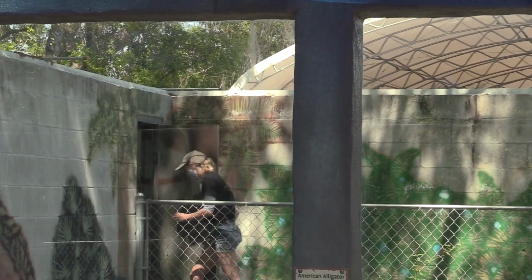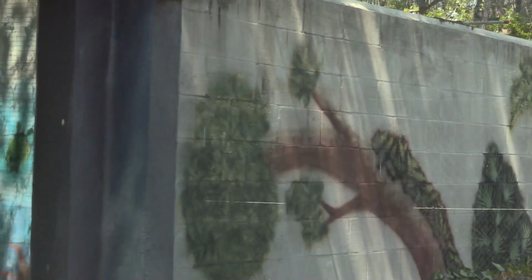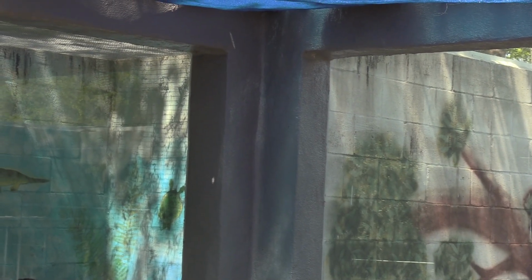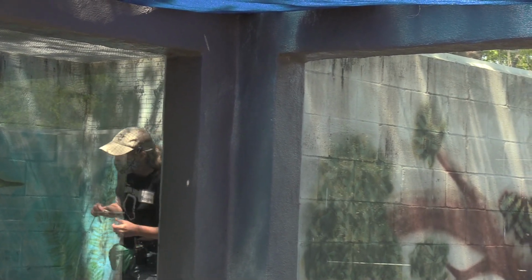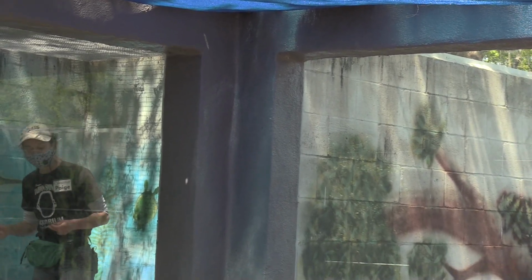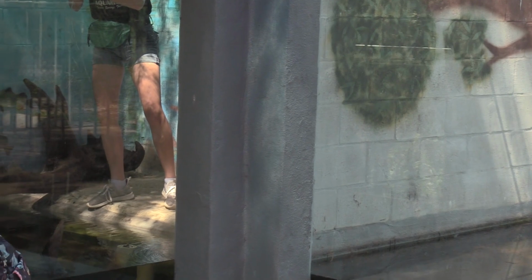I'm heading in. Can you step there? I can't see. Well, howdy, Shrek. Boy, he's active today. Usually he's sound asleep. I'm going to move the driftwood and get him to come right around so everybody can get a look at that big head. Shrek's one of my favorites.